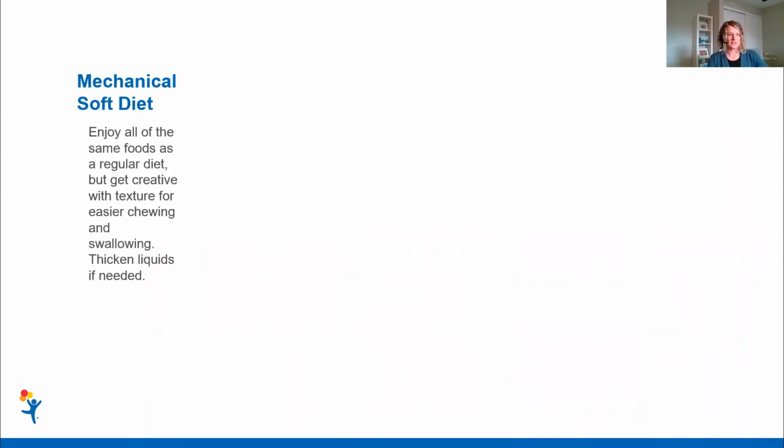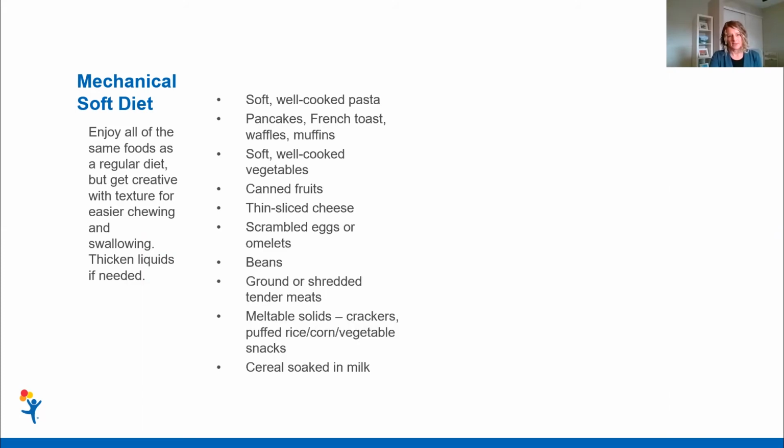A mechanical soft diet, you can enjoy all the same foods as a regular diet, but you might need to get creative with texture for easier chewing and swallowing, and they might need thickened liquids. So you would focus more on soft foods that are easy to chew and swallow.